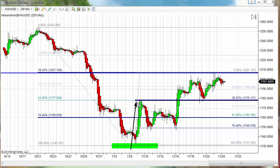Now, I do have one fib retracement. This retracement is, as I said, 1254 and 1130. I'm looking at the top of the market to where it found some support. And as you can see, it popped right up, and it popped up to this 61% retracement right in here, and then began to go lower.